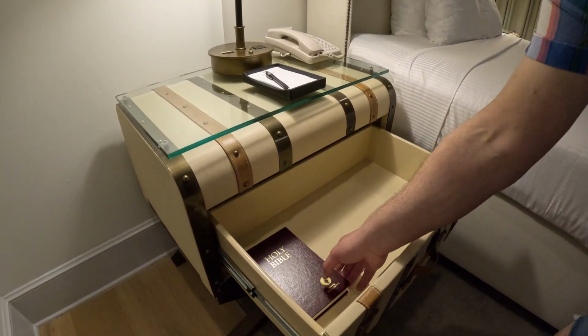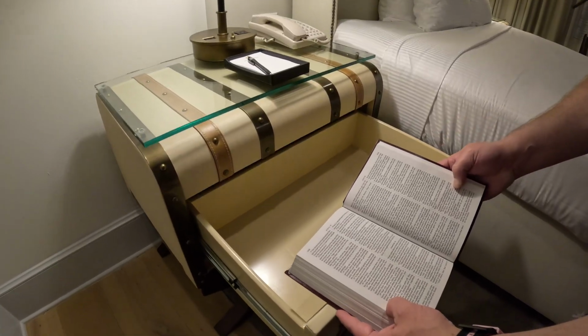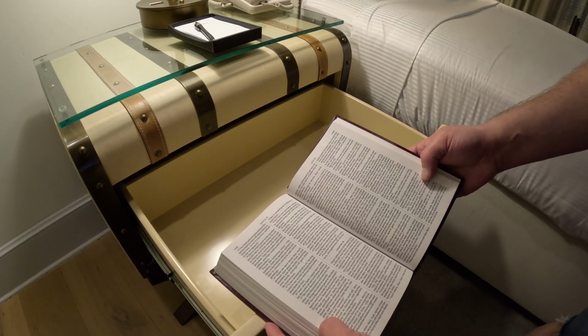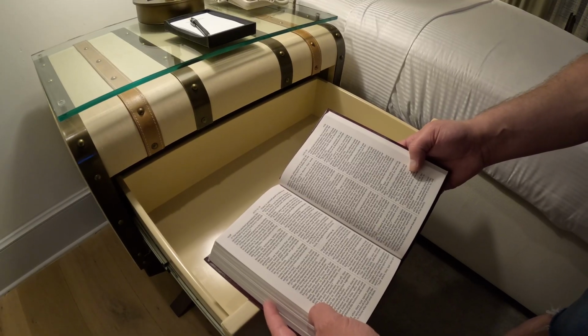Oh, this is the Holy Bible. Let's see. What's the prayer of the day? Chapter 16. We're in Acts. Paul came also to Derbe and to Lystra. A disciple was there named Timothy, the son of a Jewish woman, who was a believer, but his father was a Greek.